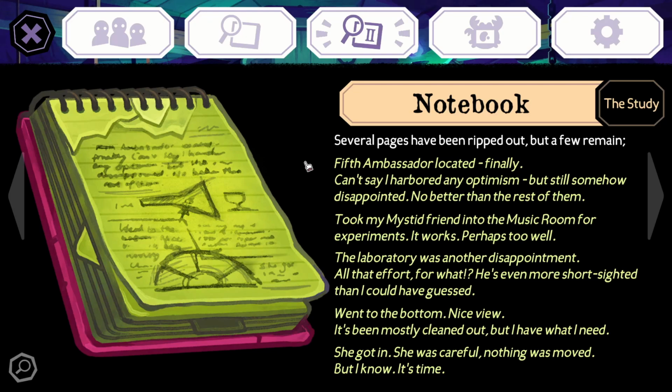Several pages have been ripped out, but a few remain. 5th ambassador located, finally. Can't say I harbored any optimism, but still somehow disappointed. No better than the rest of them. Took my misted friend into the music room for experiments. It worked, perhaps too well. The laboratory was another disappointment. All that effort for what? He's even more short-sighted than I could have guessed. Went to the bottom. Nice view. It's been mostly cleaned out, but I have what I need. She got in. She was careful. Nothing was moved. But I know. It's time.